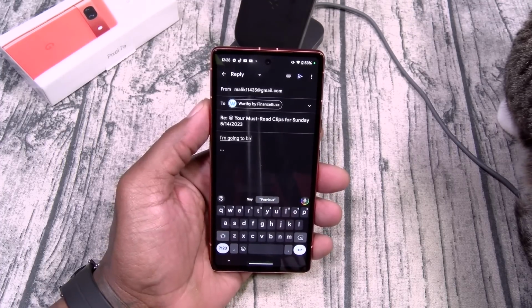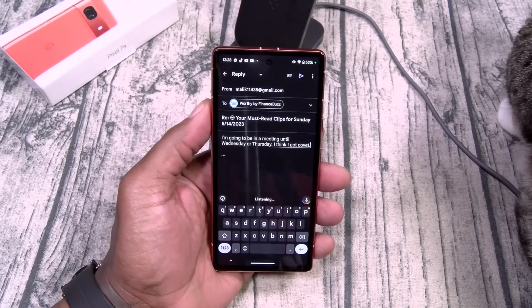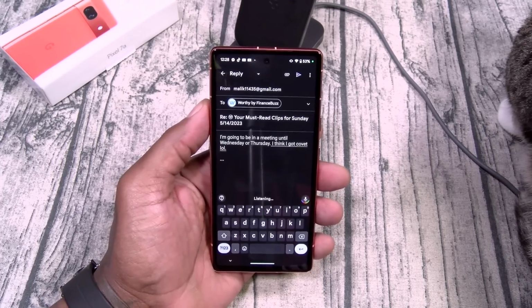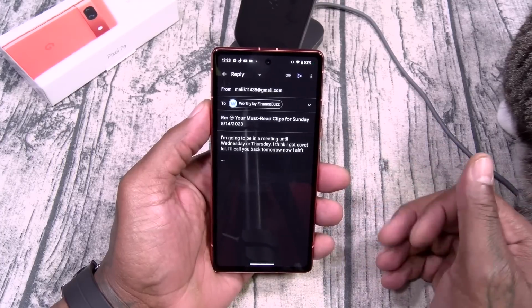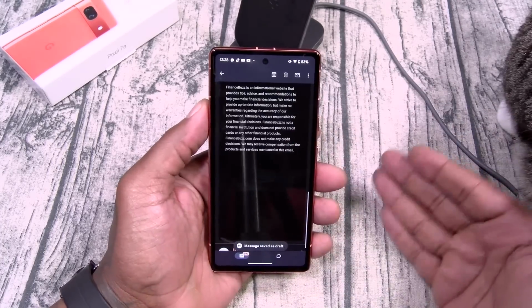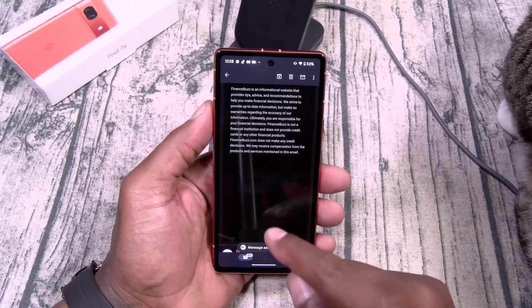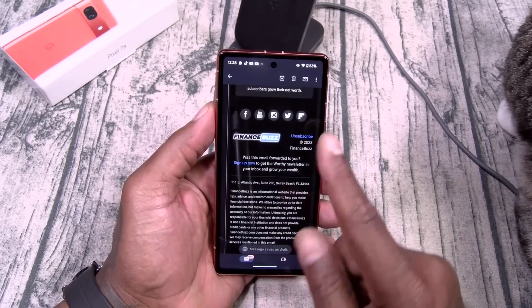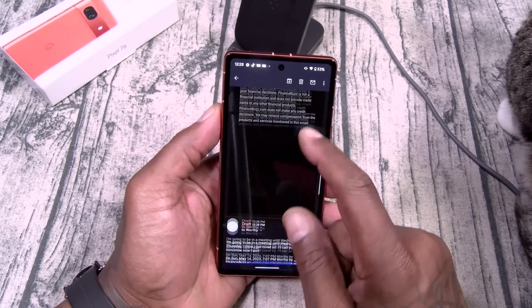I'm going to be in a meeting until Wednesday or Thursday. I think I got COVID. LOL. I'll call you back tomorrow. Now, I ain't going to send that, but it is what it is. Let me exit out of that. But I like to use my speech to text when I'm shooting my emails. Okay, now I said COVID. It put COVID. Let's try that again. Let's try that one more time. Does it know the difference between COVID?